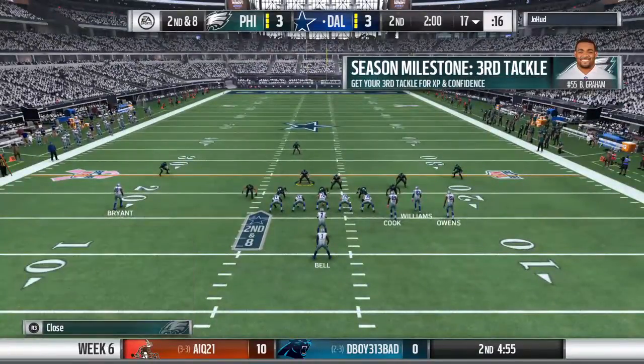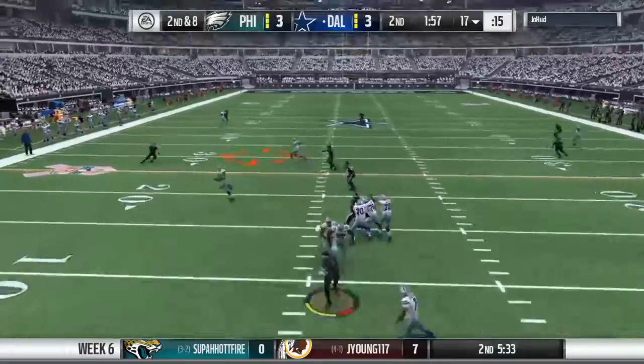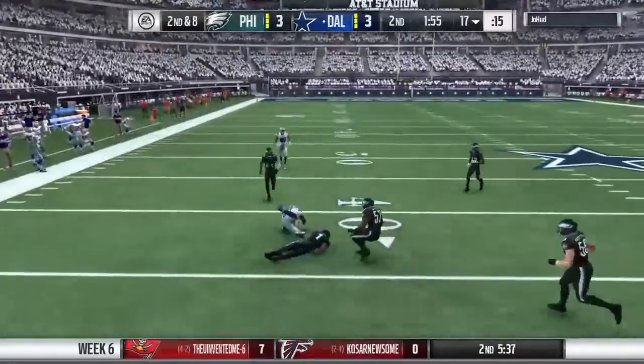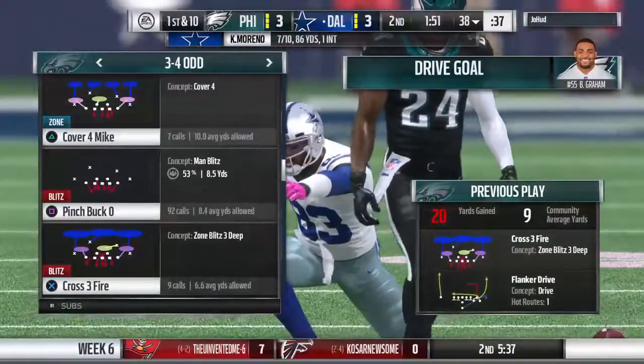Another pistol look here. Now a shotgun snap as they'll look to throw. He finds his target, Terrence Williams. And he's brought down after a good gain.